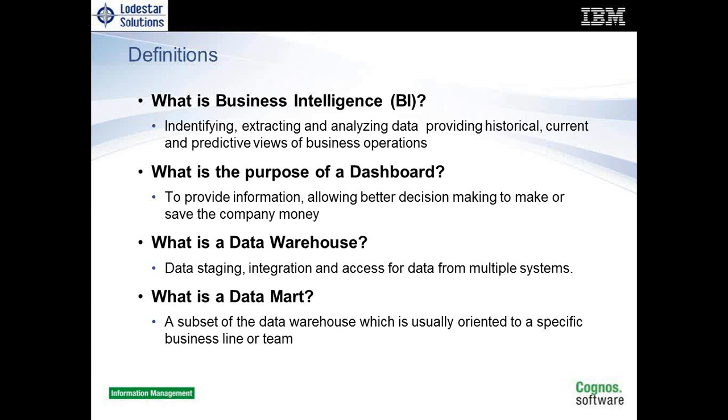So what is a data warehouse? A lot of different definitions float out there with regard to a data warehouse, but basically it's a data staging integrated area to access data from multiple data sources. So if you have a couple different systems out there, all with customer, but each system may have a slightly different number for that same customer, our data warehouse will allow us to give a common number for that particular customer ID. Now, a data warehouse typically is encompassing many different areas of the business, from sales and inventory, financial information, all of it together.